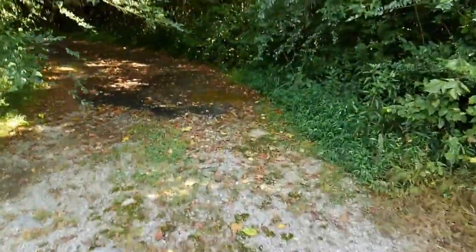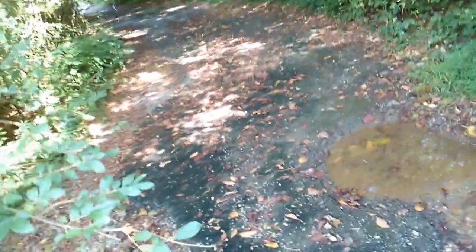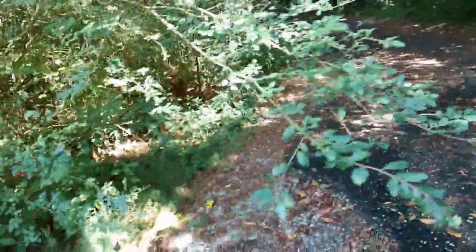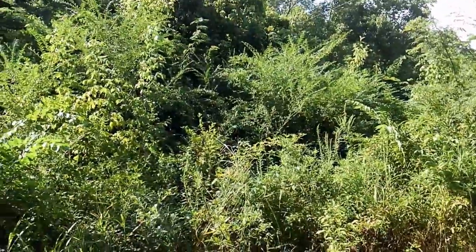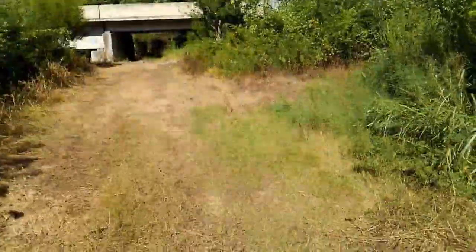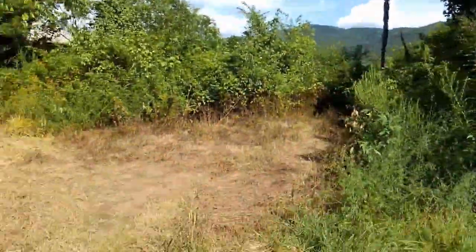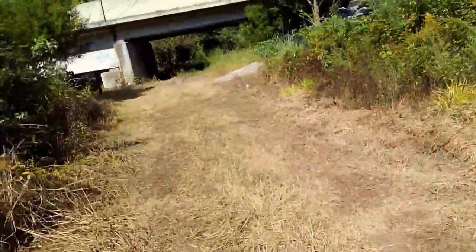But you can see right here, I came in this way, and this is pavement. That's the end of the pavement. And that used to be the road. That was the road that went over the original bridge. I think the bridge was actually right about here. And when they put the new one in, they moved it over a little bit and straightened the road, because there was a curve there, as I recall.